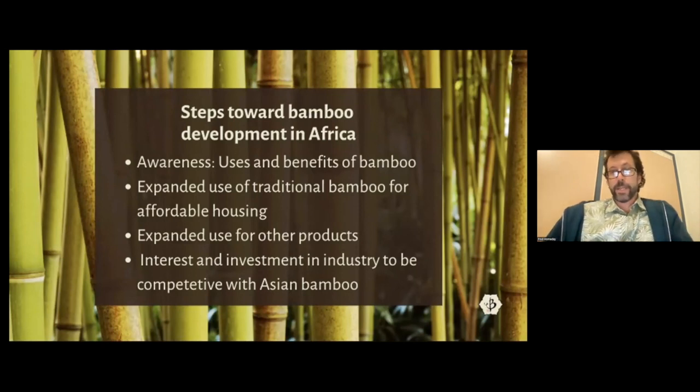So that's something that also adds to the value of the bamboo and makes it more interesting as a crop for farmers. And so as that happens, I expect to see bamboo becoming much more widely used in Africa, and more competitive with Asian bamboo, especially considering the long distances that bamboo has to travel from Asia to the West, especially between Europe and Africa. The potential there to do business is tremendous.